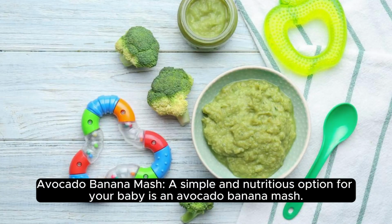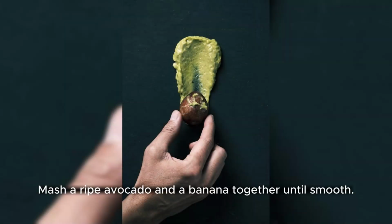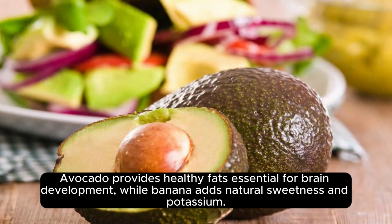Avocado banana mash. A simple and nutritious option for your baby is an avocado banana mash. Mash a ripe avocado and a banana together until smooth. Avocado provides healthy fats essential for brain development, while banana adds natural sweetness and potassium.